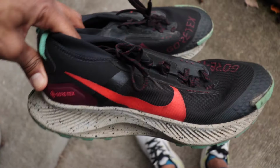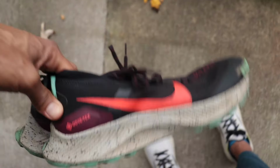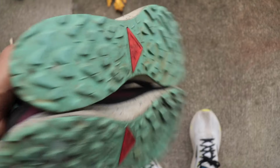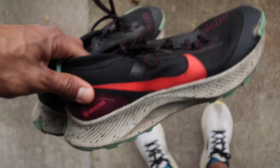But for a long time, people have theorized that the version of React in the Peg Trail shoes is different from the version of React in the Pegasus, which could be possible. The downside of these shoes is the wet weather grip has not been good, but that should be revised in the Peg Trail 5. So let's see.